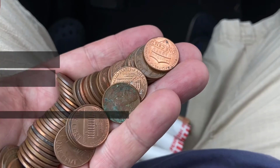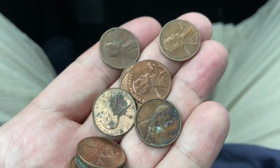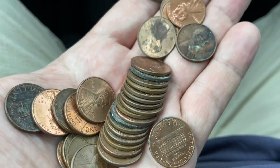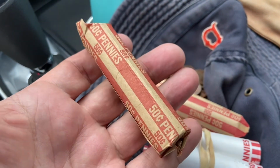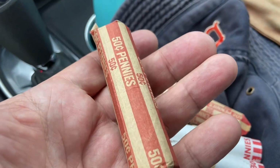So let's keep looking. And I'm not sure if you can see this, but these pennies are kind of strange. You know, there's a weird shine to them. I can't really explain it, but even the zinc look like copper. Okay, and I'm gonna open these again at home, and by home I mean at the Airbnb in Hawaii. And I'm gonna open this one actually right now because my wife's just about to get back to the car.